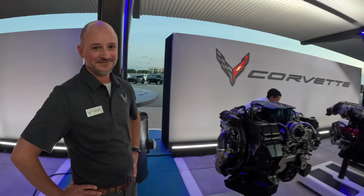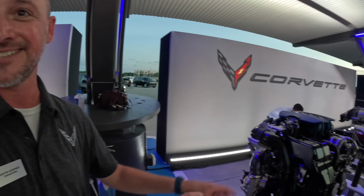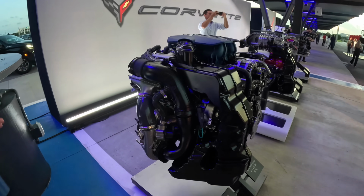Behind me right here is the engine for the ZR1. It's the same engine underneath as the flat plane crank that I have in my Z06, right? Yeah, so it's the same Gemini engine family, which is that 5.5 liter flat plane crank that we know and love from the LT6. But this is not an LT6 with turbos on. Essentially, almost all the components and systems were either upgraded or modified to work with it.